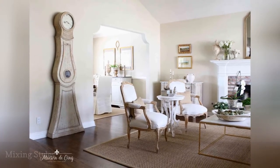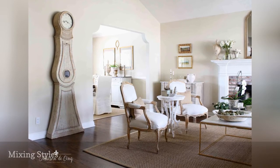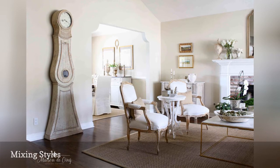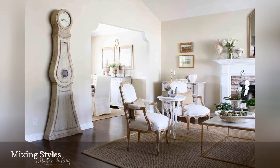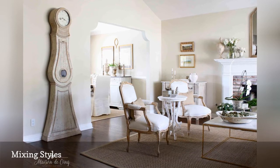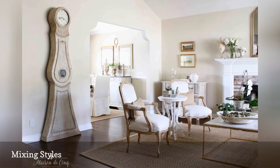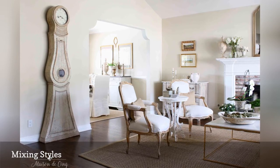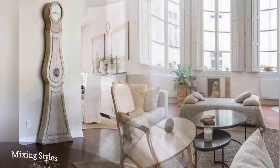In her French country-inspired living room, Sheila at Maison de Cinq added an antique Morra clock from Sweden that works beautifully with the overall aesthetic, demonstrating that you can achieve French country elegance without adhering to French-only style. The tone-on-tone neutral palette of light soft whites, creams, tans, and browns keeps the room feeling cohesive and inviting.